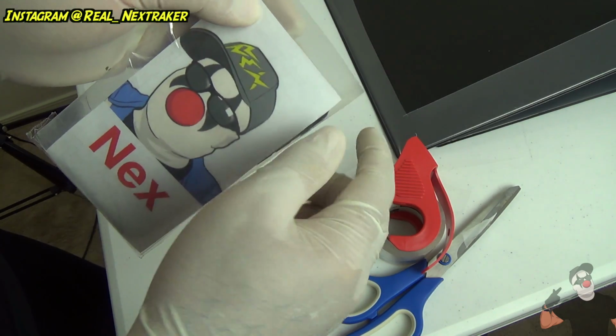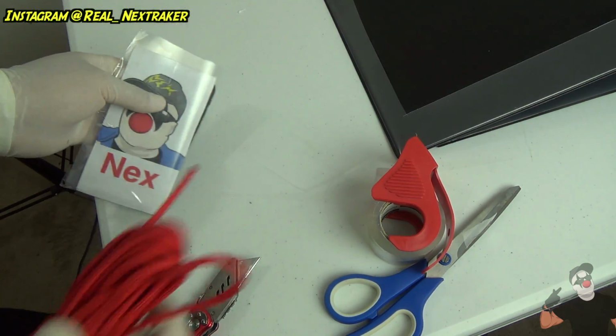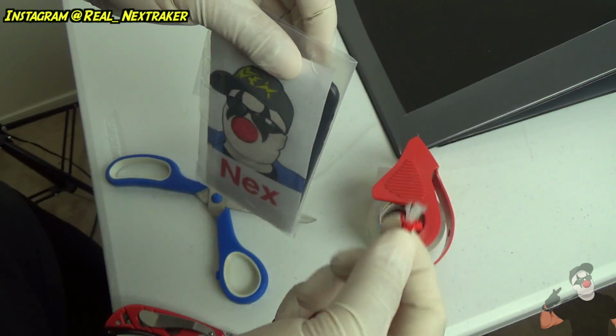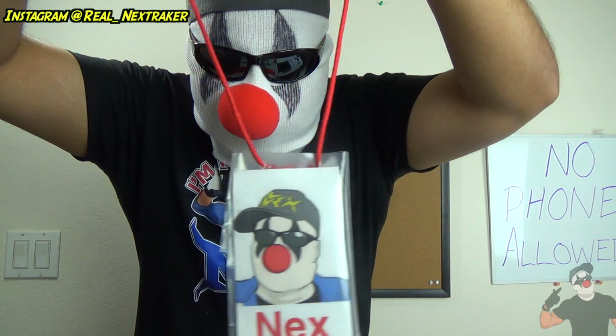As you guys can see right here, we can punch a couple of holes to be able to hang it with our lanyard or some rope, which I'm gonna use for this example. I'm gonna run the piece of rope through the little holes I just made. Doesn't it look exactly like me? So people won't be suspicious. I'm just gonna put it on.